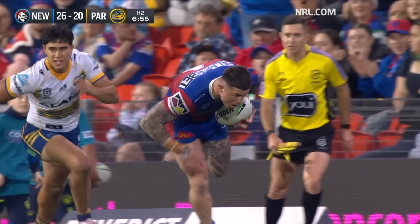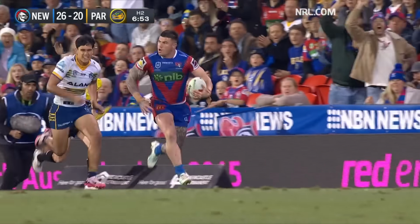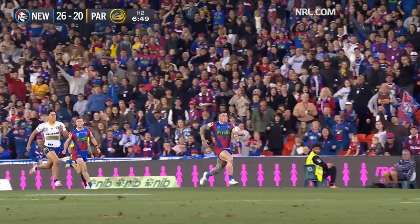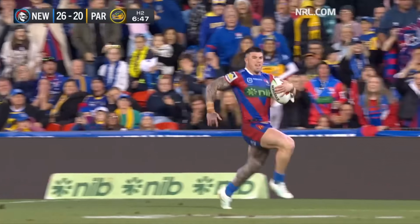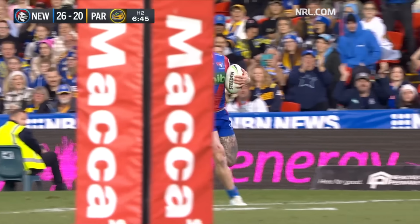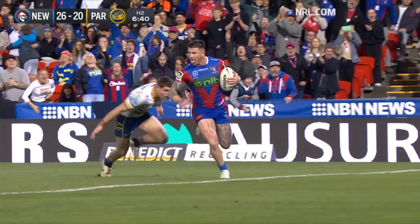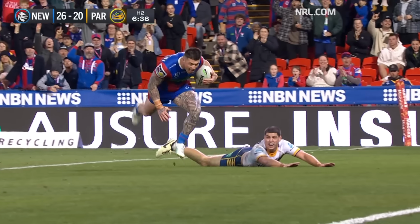Best picks the ball up cleanly. Blaise Talungi can't make any ground on him. Sean Russell was coming across from centre field from the other side. He was the only other player within cooee of Bradman Best, who goes 90 metres to break the game open.